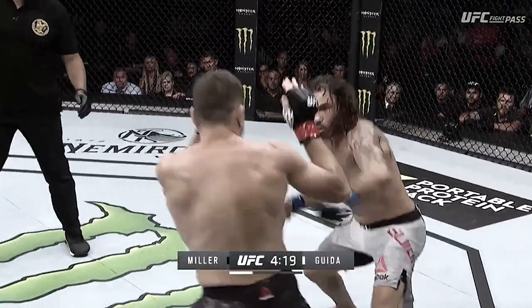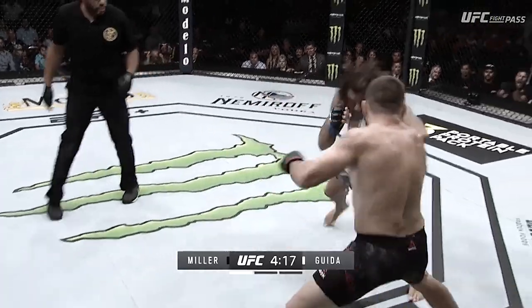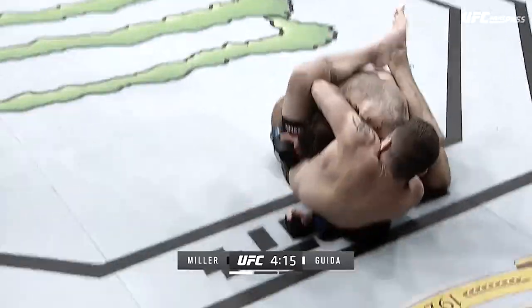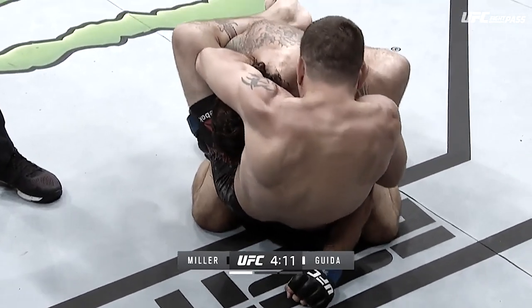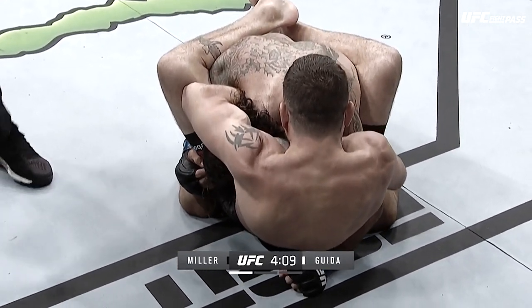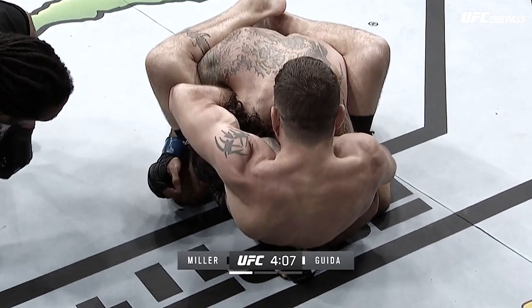Big counter right now for Guida. Oh, they both trade left hands. Guida's head, and he's in the guillotine. That's just time. That is it. That is his best choke. Miller's got this, guys. He's out. No, he's out. Clay Guida's out.